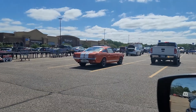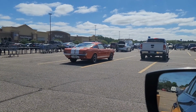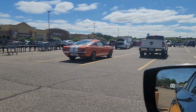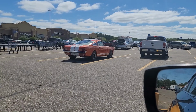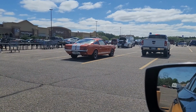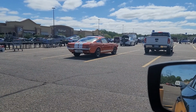So we did a little exploring at the local Walmart, and it wasn't here when we pulled in. By the way, the Walmart just north of Elk River, awesome. But check this out. What a beauty. That is definitely a fun car to find, and it definitely has been resprayed, but it is an actual GT350. It's got the dash plaque and everything, the number of blank, but it looks pretty dang cool.